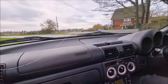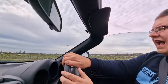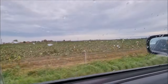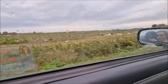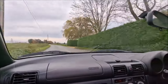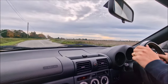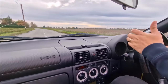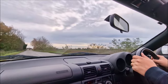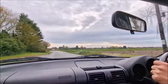They're cheap, they're affordable, they're built well, they handle well. They're not going to get away from you. Do it. Buy yourself a Toyota MR2. Find a low miler. Spend $3,000 or $4,000 on one. And just enjoy it.